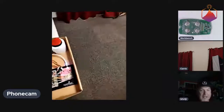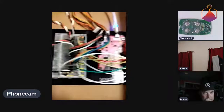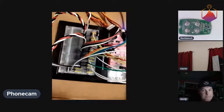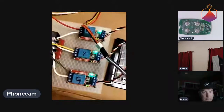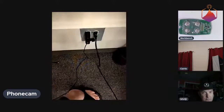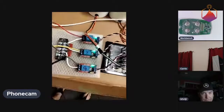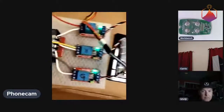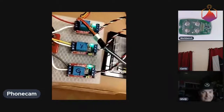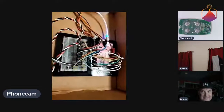So what else is going on here? We have the Arduino, and we have signals and power broken out from the Arduino. This is just breaking stuff out. And then we have output signals going to relays, because these traffic lights are 120 volt traffic lights. So we can't hook up a 120 volt signal directly to the Arduino, or 120 volt power directly to the Arduino. That would be bad. It would not like that.